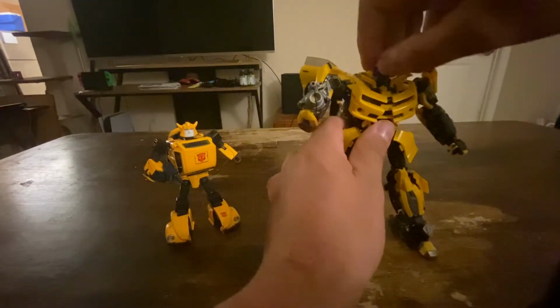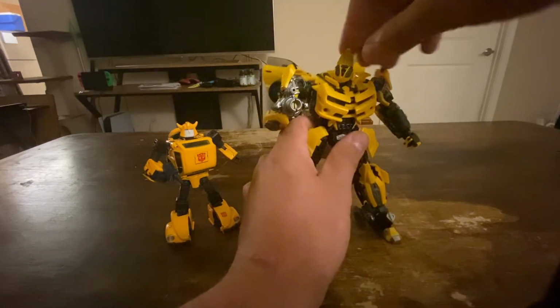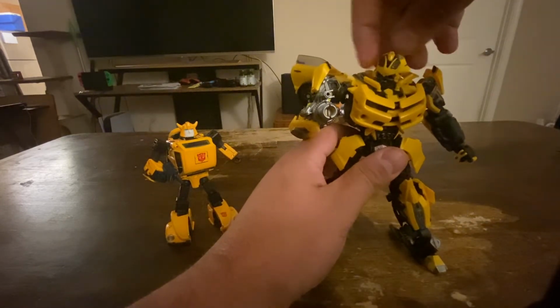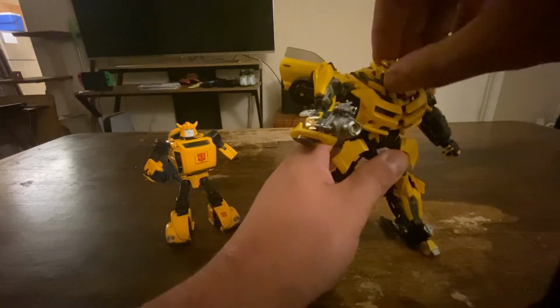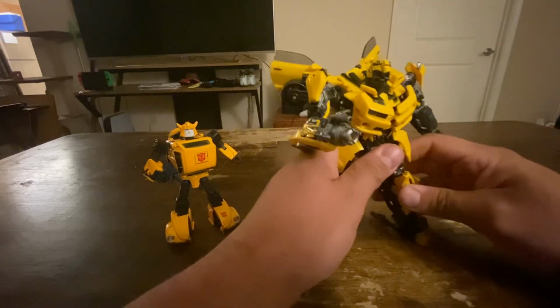And he's also got his battle mask. That Bumblebee also does have a battle mask. But it's a separate piece that you gotta buy. Yeah, it's like an Amazon Japan exclusive or something. I have no clue. But I got it off of Big Bad Toy Store, so you can get it there for like $5. I'd say it's worth it.